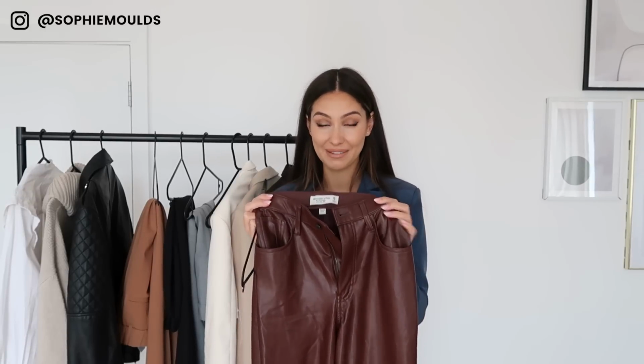So I'm stressing. I'm like, where are the black vegan leather trousers from Abercrombie? Because if I've lost them, I'm going to have to buy them again. And when I went to check online, my size was sold out. So let's hope and pray that I can find the black version. This is the brown version. I just wanted to show you.